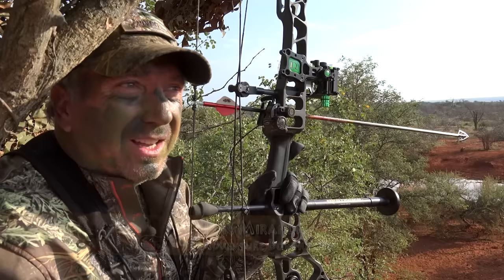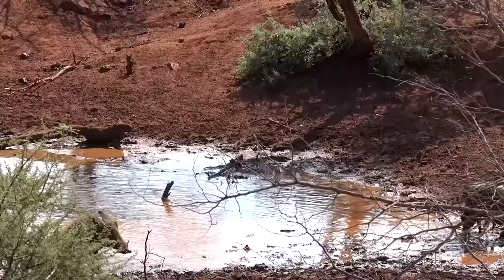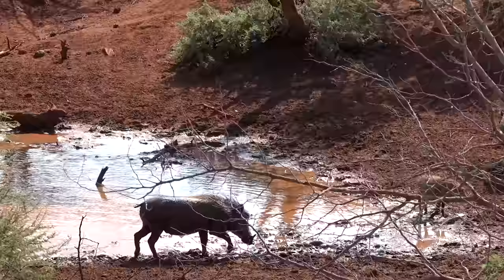Real good for us in the mornings here. But the best trail camera pictures we have are in the afternoon. We're gonna sit all day. The sun will come behind us this afternoon. It'll be much better because we'll be in the shadows. But you never know.